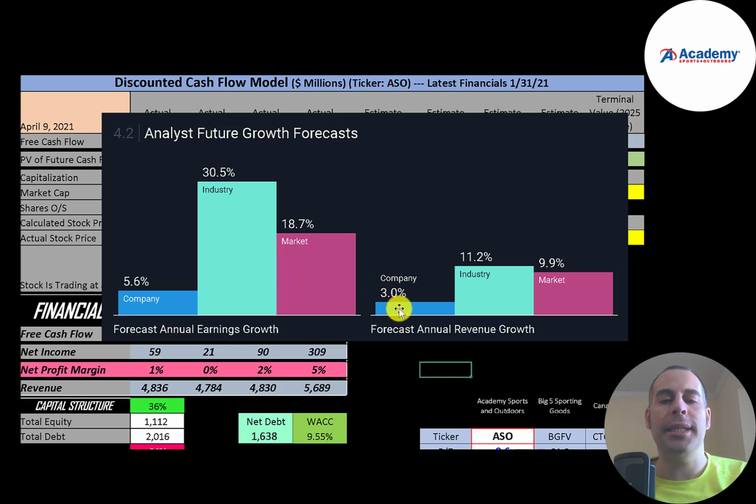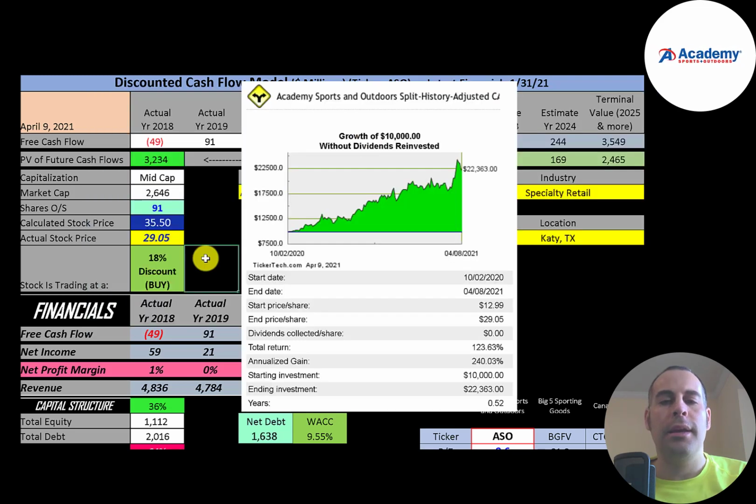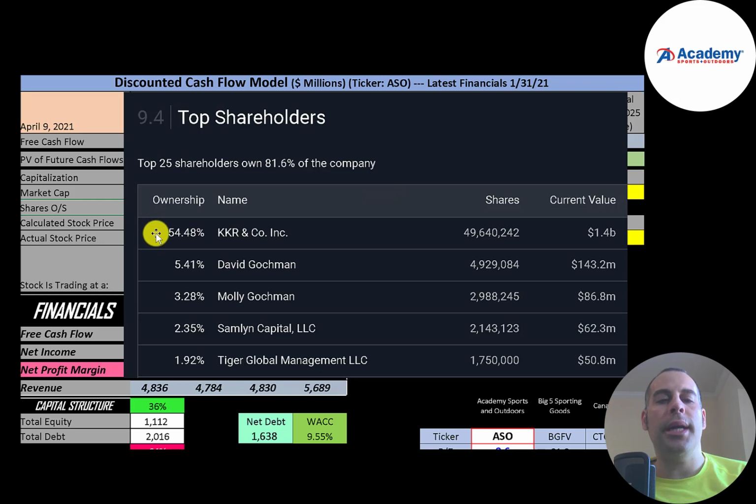The revenue forecast is for this company to grow 3%, the industry to grow 11%, and the market to grow 10%. In the past year, their earnings grew 160%, whilst the industry grew only 29%, and the market a paltry 3%. If you invested $10,000 when this company IPO'd, you'd be at $22,000 today. That's a 240% annual return. The biggest shareholders are KKR at 54%, David Gochman, the founder, Molly Gochman, another founder, Samlin Capital at 2.35%, and last is Tiger Global Management.